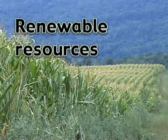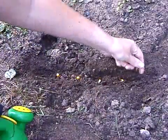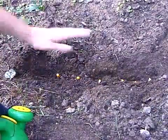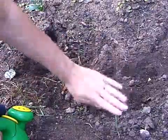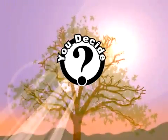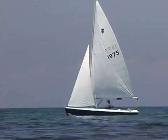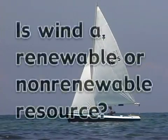Renewable resources can be replaced by nature. Renewable resources are essentially inexhaustible or can be replaced relatively rapidly. You decide. Is wind a renewable or non-renewable resource?